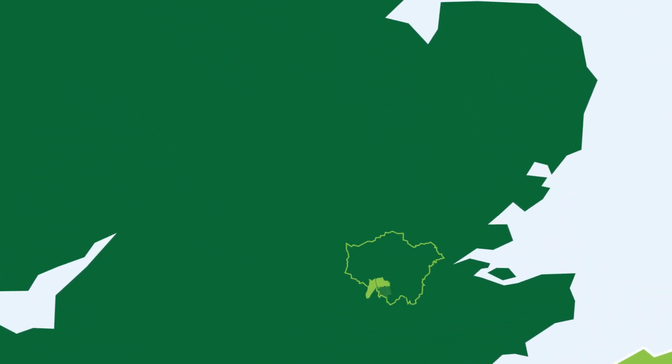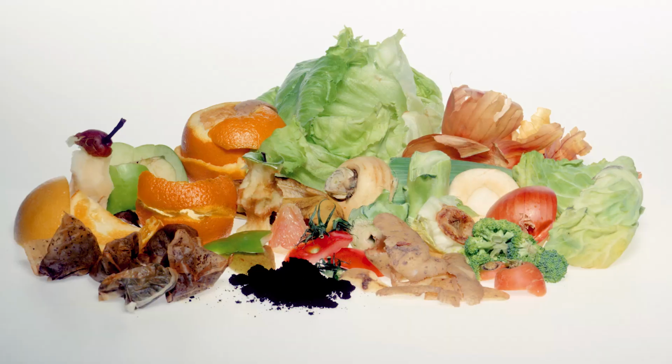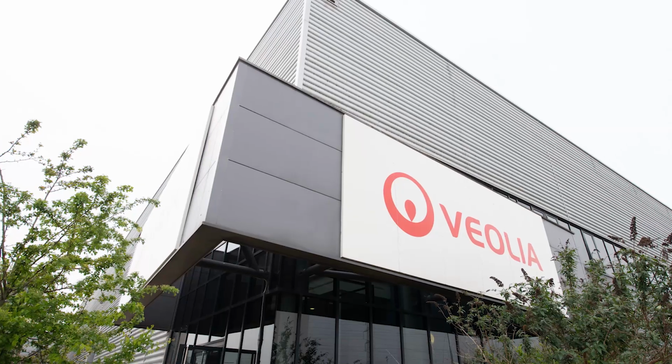So, your local council works together with 3 other London boroughs, with the help of specialist waste management companies, more on them later. They collect and recycle all your food waste, plastics, paper, glass, cans and cartons. They even do clever stuff with your rubbish. They're called the South London Waste Partnership. Together, they send all this material on an amazing recycling and reprocessing journey. And it all starts with you.